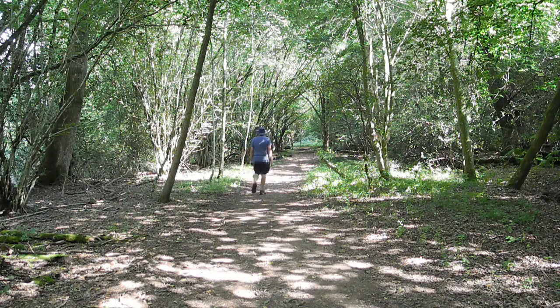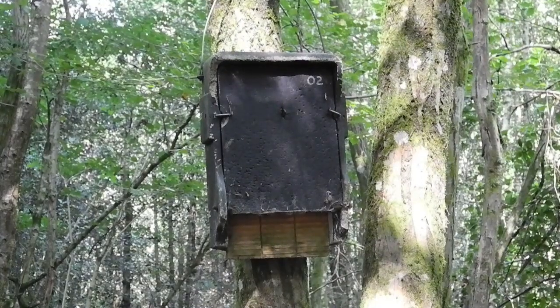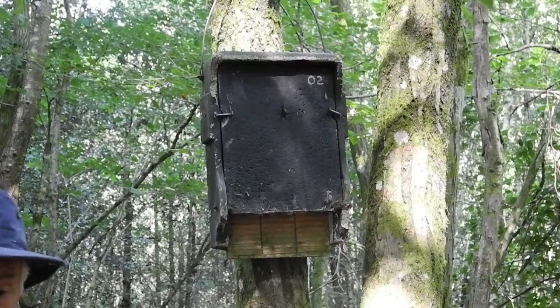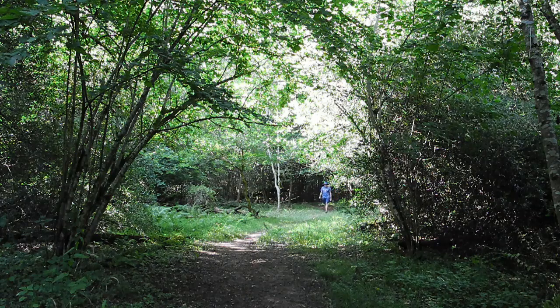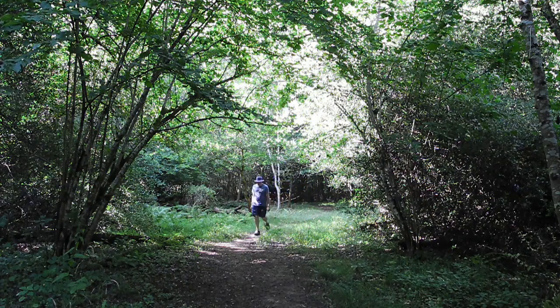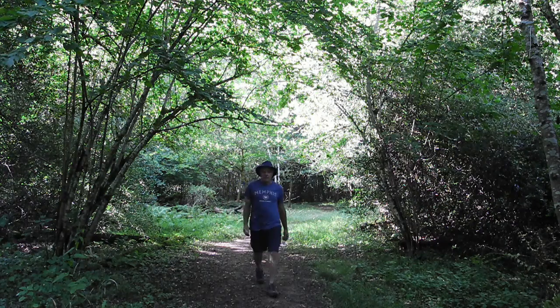There used to be cottages on the left hand side here as well for the brick workers, but all gone, no trace. Here's one of the bat boxes. I bet there's been many a horse and cart along this track, carting bricks from the kiln to go and build the houses that were needed.